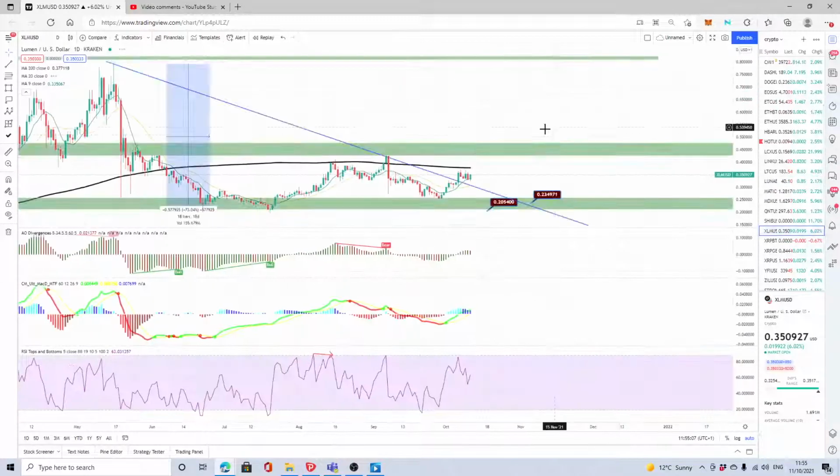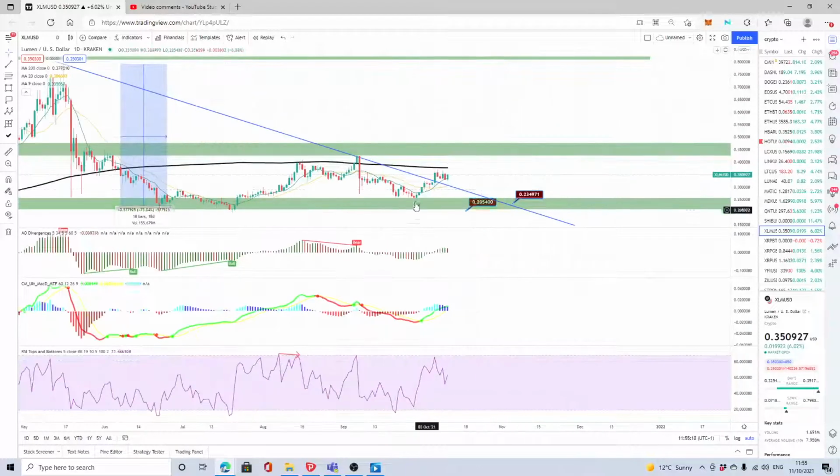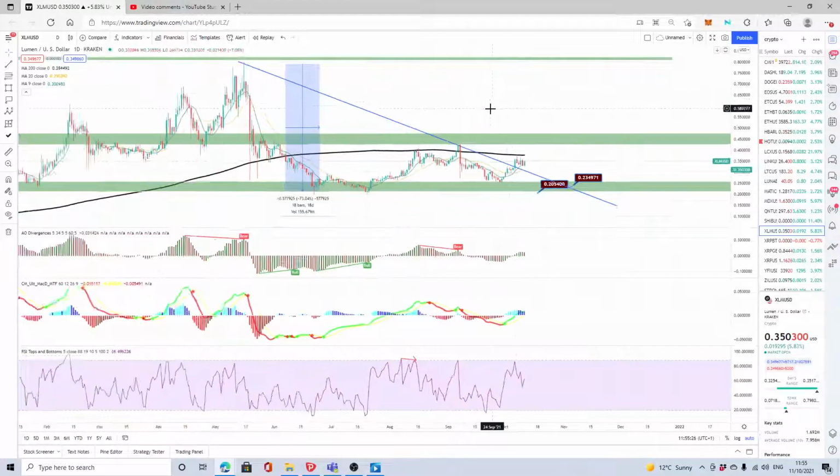XLM, Stellar, really like it. Again, similar to EOS, how it's performing. So it's broken above the down trend line. And now what we want to see is a bullish setup, bullish push. So it broke above. We've had sideways consolidation, which you want to see. And so far, it's finding support at moving average 9. And then we want it to move higher.